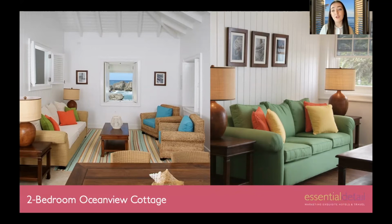We have a master bedroom with a queen size bed, and then the second bedroom has twin beds. All the cottages have a full kitchen, dining and living areas. So if you do have clients who are looking for a self-contained villa in Barbados, but they want all the amenities of a hotel, like a pool, a restaurant, amazing staff, this is a perfect option for them, because they have their own self-contained, sort of private villa.